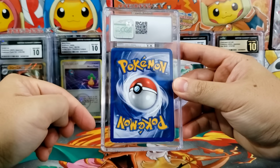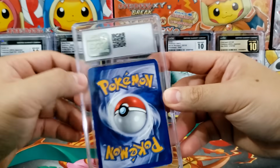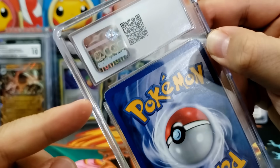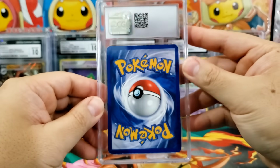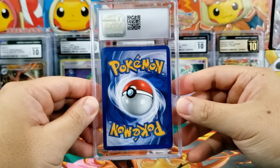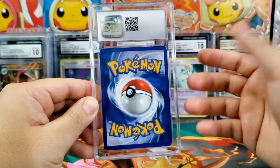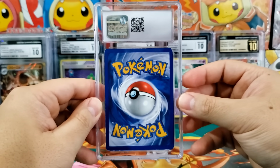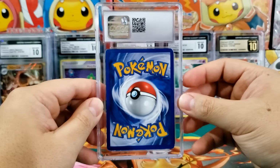Now, I can tell you right away, this is not a PSA 10. Let's talk about this card for a little bit. It's got some serious whitening on it. Check out those corners. This is not a mint card. I don't even know. This might be like a 5. Like a CGC 5 for all I know. So that's pretty low. Unless it's like a first edition Gyarados, I'm not sure if this card is going to be any good. Let's see.